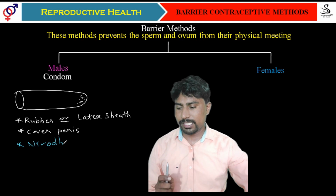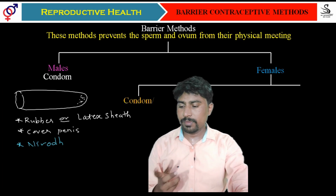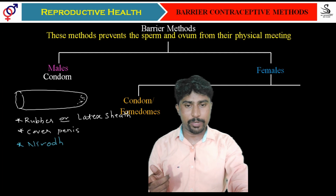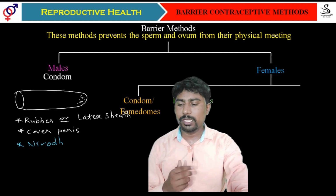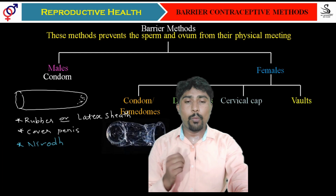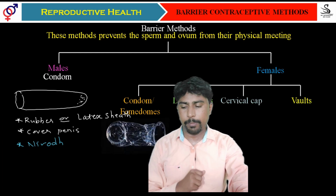Then we'll go for the next one. What are all the barriers for the females? Yes, for females, even female condoms are available, and those female condoms are commonly called femidomes. We'll understand about those femidomes in detail. In addition to that, for females, even diaphragms, cervical caps, and even vaults are available. Okay, we'll understand all of those one by one.